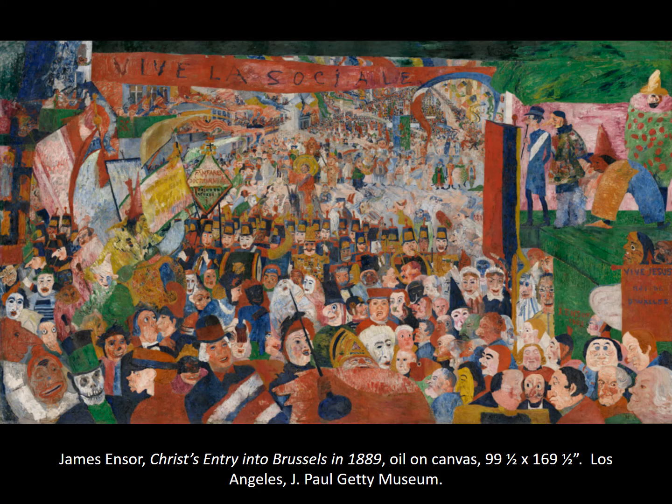Now, by far, Ensor's most famous work, and an impressively huge work, was Christ's Entry into Brussels in 1889. And even though this is his most famous work, he painted it when he was 28 years old, so it's a pretty early work for him.